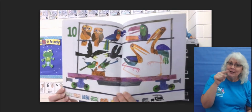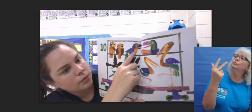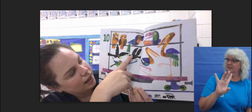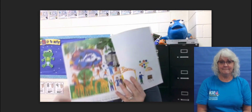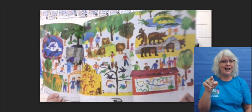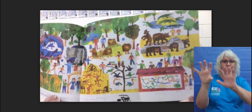There are 10 birds. Let's count them. 1, 2, 3, 4, 5, 6, 7, 8, 9, 10. That's 10. They're at the zoo. And it opens up to look, all the animals that we read are in the zoo. The end. I like that story. I really like the pictures.